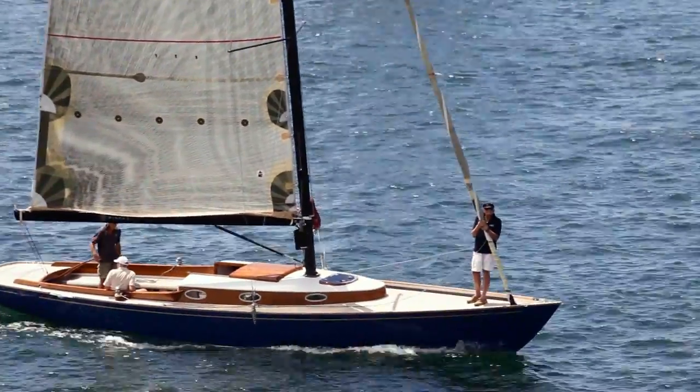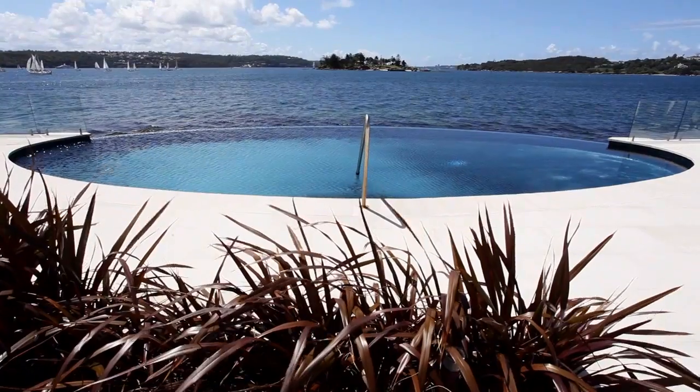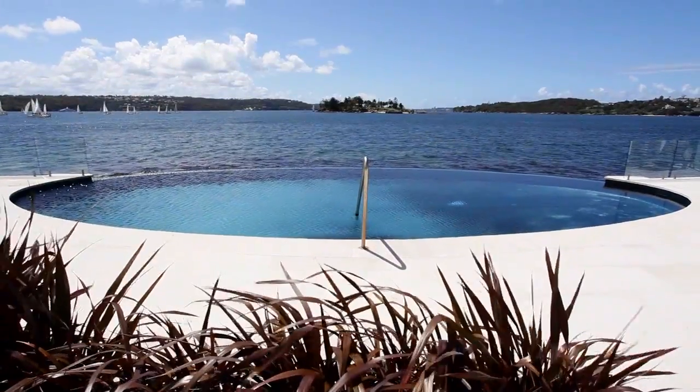The whole building was refurbished a couple of years ago, and this is such a rarity, to have a waterfront apartment building that is near new. It's a must to see.